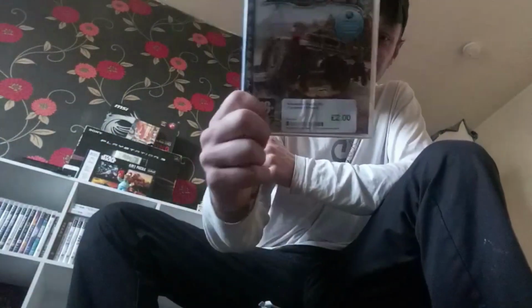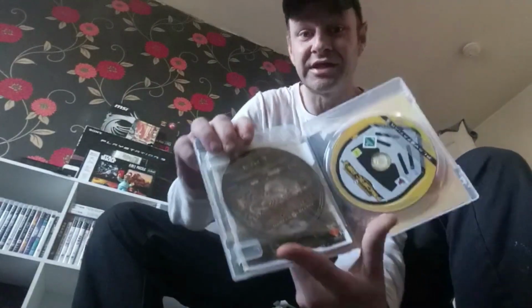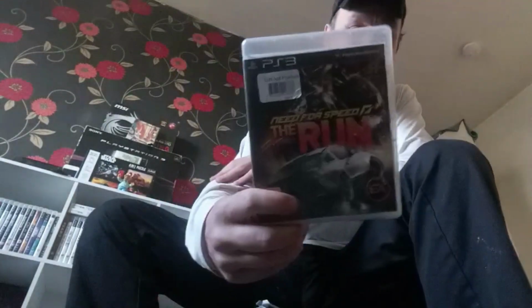MotorStorm Pacific Rift, I mean that was £2, you know what I mean. I've also got Apocalypse in there, a loose disc, so I'll need a case for it. So I've got all the MotorStorm games basically. Always got to have a Need for Speed game, Run, that was a charity shop pick up. PES 2008. 2011, remember I got that for 50p, it was the last of my voucher. Another staple of the PlayStation 3, must own if you've got a collection, Resistance. Resistance 2, I need to get number 3.